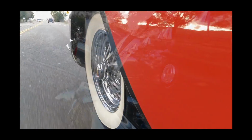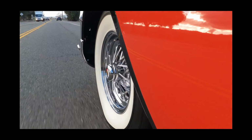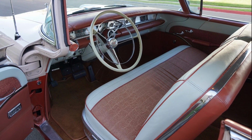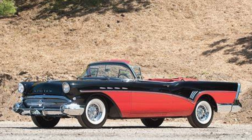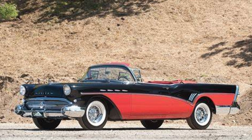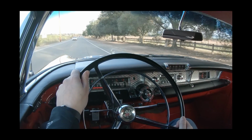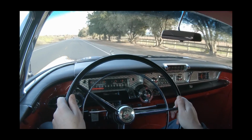Luxury and status symbol. The Roadmaster was positioned as a luxury vehicle and a status symbol. It was one of the most expensive and prestigious models offered by Buick at the time. The Roadmaster name itself was intended to convey the idea of the ultimate in driving luxury and capability.